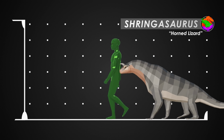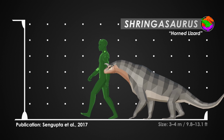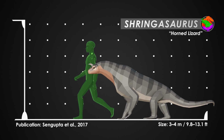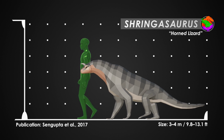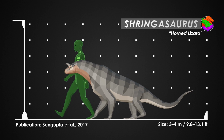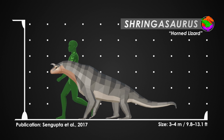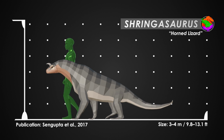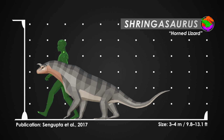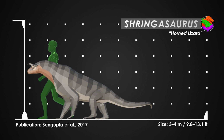Shringasaurus, horned lizard. Publication: Sengupta et al., 2017. Size: 3 to 4 meters, 9.8 to 13.1 feet long. Shringasaurus is an extinct genus of archosauromorph reptile from the Middle Triassic of India. Shringasaurus was an azendohsaurid, a group of unusual herbivorous reptiles from the Triassic, and is most closely related to the smaller and better-known Azendohsaurus in the family Azendohsauridae. Like some ceratopsid dinosaurs, Shringasaurus had 2 large horns over its eyes that faced up and forwards from its skull.